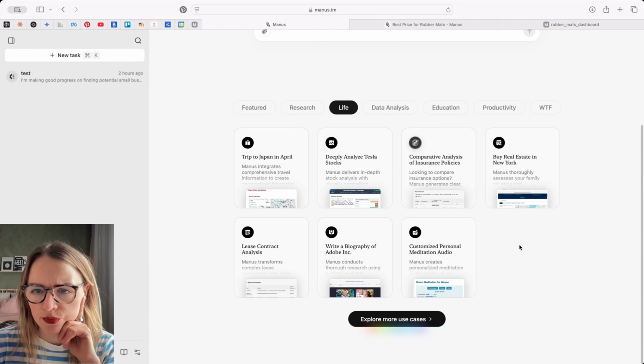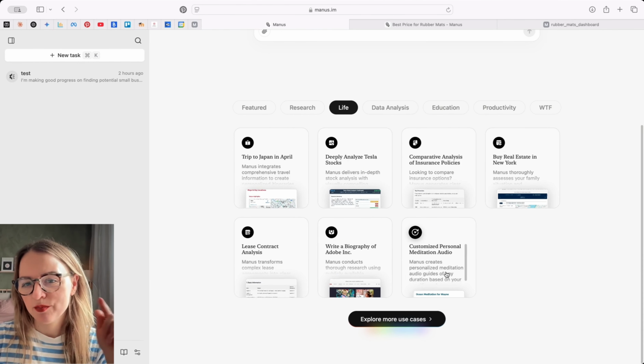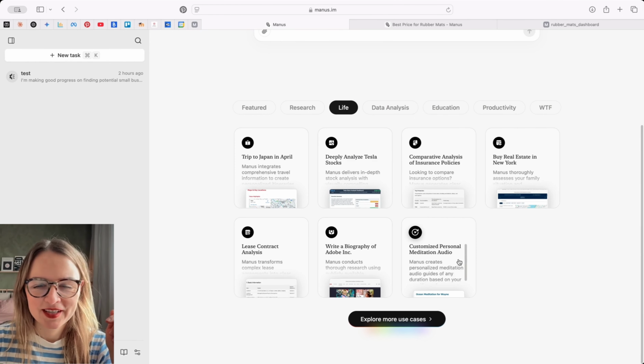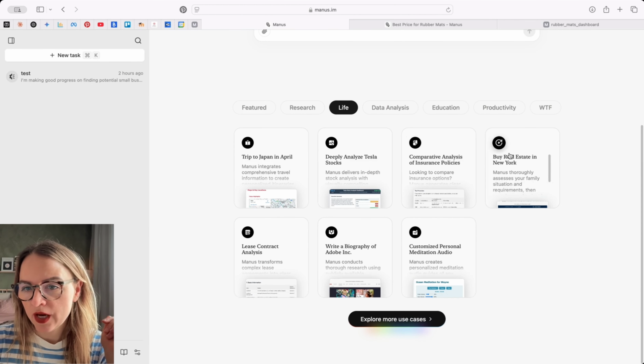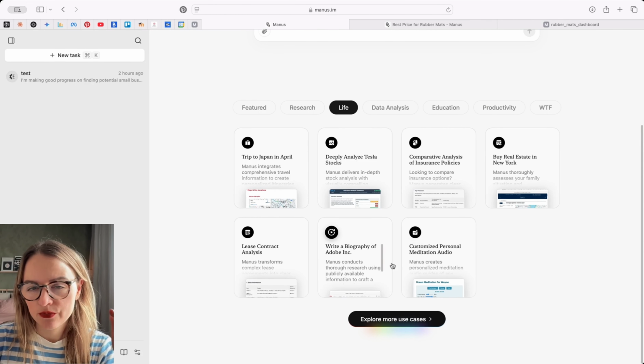We have other areas. Let's browse through the use cases that they're providing. You can plan a trip, you can analyze stocks, you can create a customized, personalized meditation audio. I actually watched this example, and I wasn't that impressed, but again, it's probably going to be much better in the next couple of months or so. Then what we've seen from here are different types of in-depth, complex analysis.